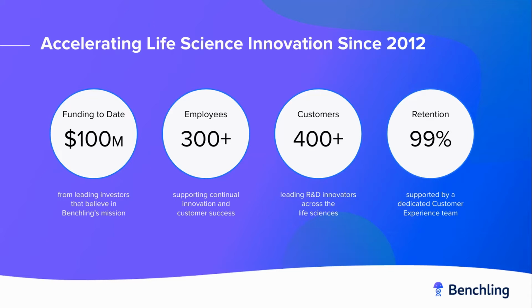Benchling was founded out of MIT back in 2012 by a team of scientists and engineers who were frustrated with the poor quality of software they had available to support their science. They began by building software tools for scientists to support biology research, but quickly realized the entire life science R&D industry needed to transform.